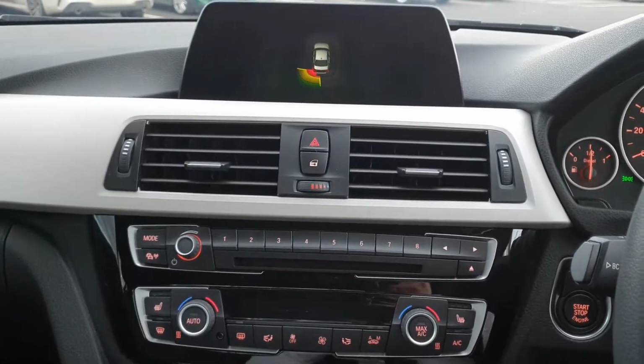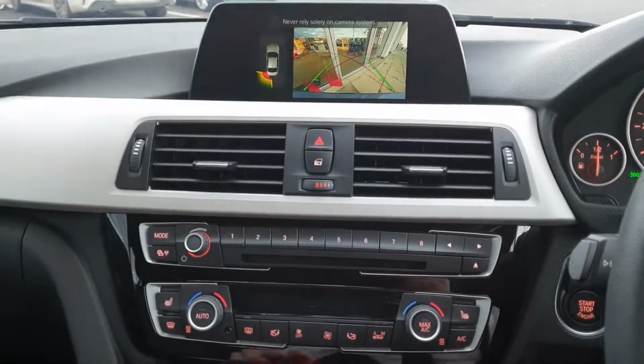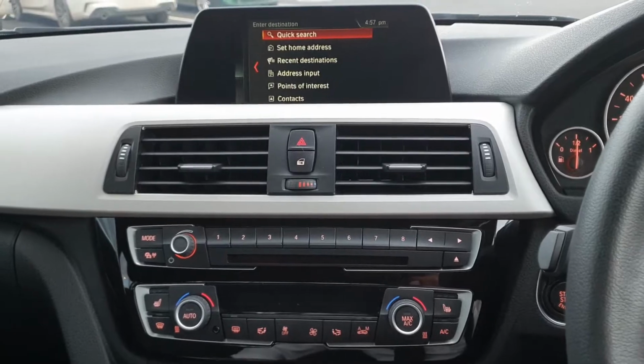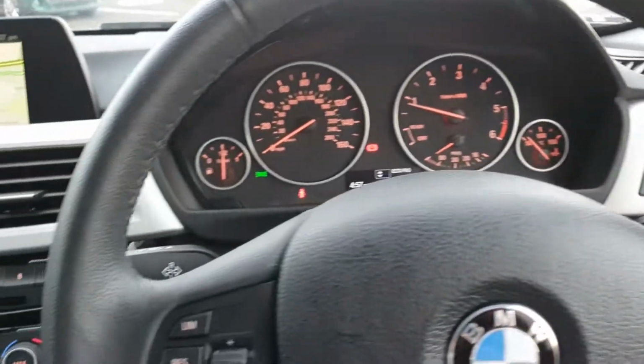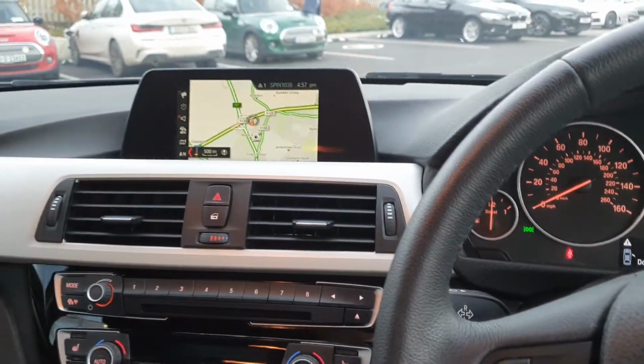360 degree parking sensors with a reversing camera, sat nav navigation. The interior comes in a black cloth with a platinum trim finish, fully electric windows, automatic headlights, rain sensing wipers, heated seats and many other extras.